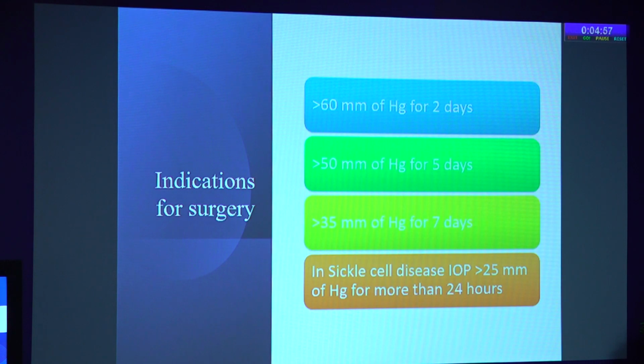So what are the indications for surgery? If the intraocular pressure is 60 millimeters of mercury for 2 days, 50 millimeters of mercury for 5 days, or 35 millimeters of mercury for 7 days, then definitely you have to take the patient for a paracentesis and remove the blood clot. For sickle cell disease, you need to have a very low threshold, because even an intraocular pressure of 25 millimeters of mercury for more than 24 hours can damage the optic nerve. So take the patient earlier for surgical management if the intraocular pressure is above 25 millimeters of mercury. Why should you intervene? Otherwise, not only damage to the optic nerve, but you can also have corneal blood staining.